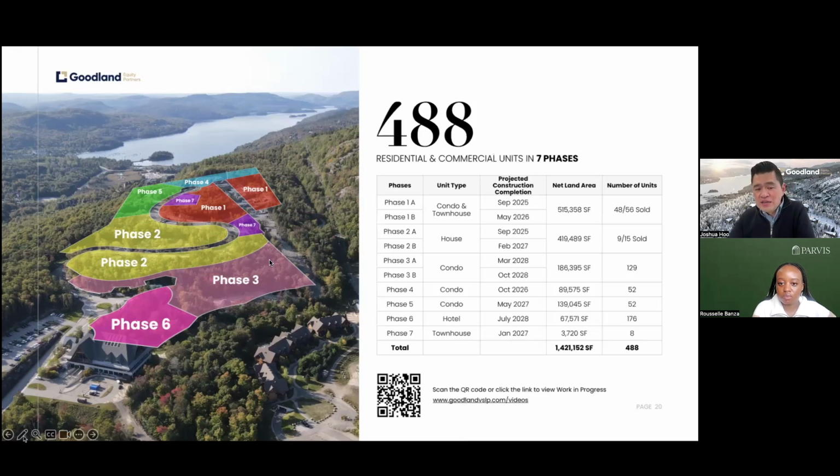According to our plan, we will build the hotel, run the hotel, and sell the hotel. But what happened is currently we're talking to some international hotel groups. They are looking to buy this portion, so it's not certain yet, but there's a high probability that it will happen. So the plan is not taking that into consideration currently. Phase 1 and phase 2 are currently under construction. We expect the units that are sold, we are building them, and the target completion date is September this year. And phase 7 is another townhouse site that we haven't launched yet.